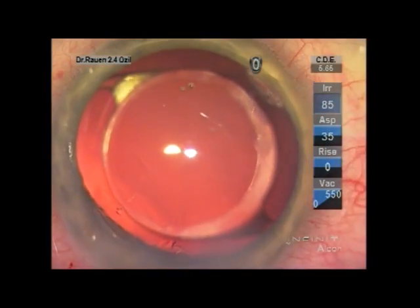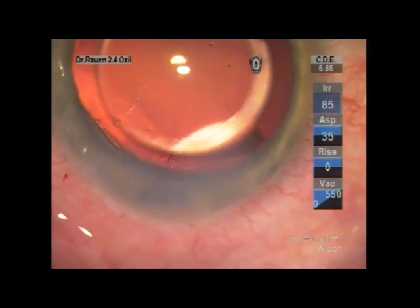And here's the final result, and this patient did very well.